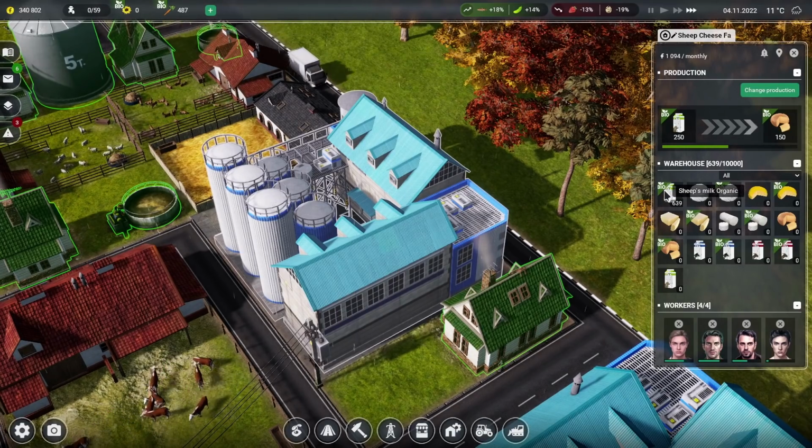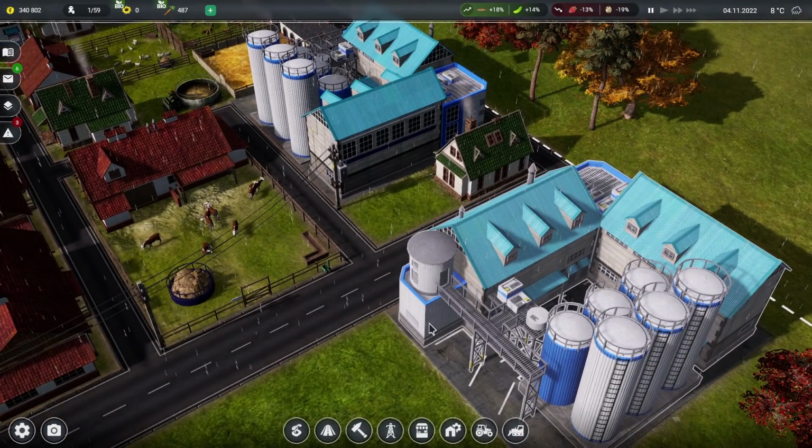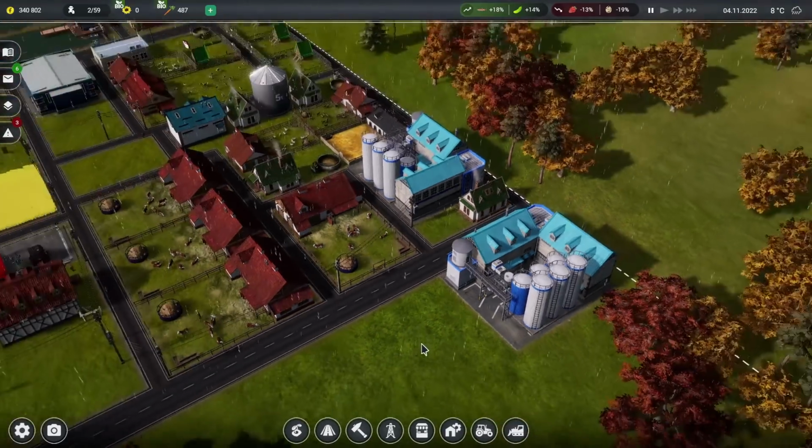Are we running out of stuff? Are we running out of the actual sheep milk? I don't know. I'm not sure. Okay, and then this place here is making lots of lovely yellow cow cheese. Oh, this is going splendidly.